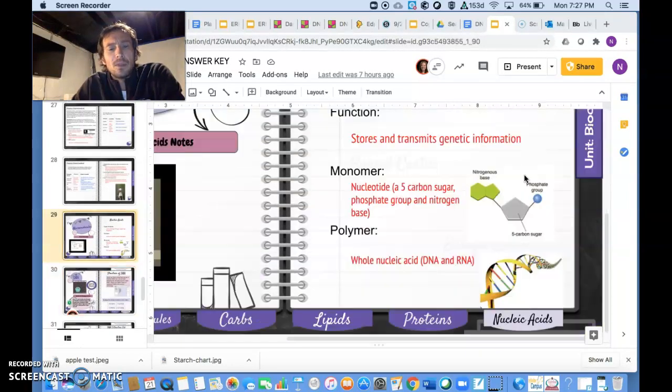So what are the monomers? Sorry about that. What are the monomers? It's essentially made of a 5-carbon sugar, a phosphate group, and a nitrogen base, and you can kind of see that in the picture here. And those are in turn strung together to make increasingly larger sections of either DNA or RNA.